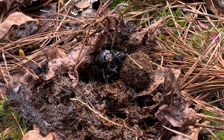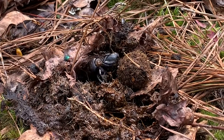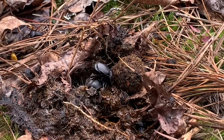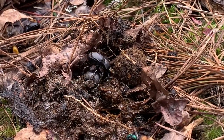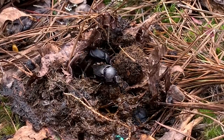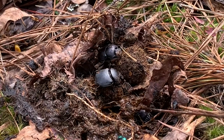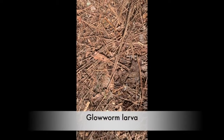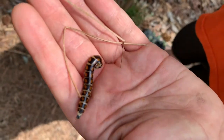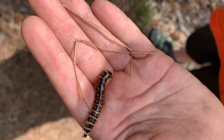That's a fight there between two males. Over a dung ball. Kind of reminds me of my kids fighting over stuff that really doesn't seem important, but to these beetles it is. That's pretty fantastic. Little beetle larva here. Wow.